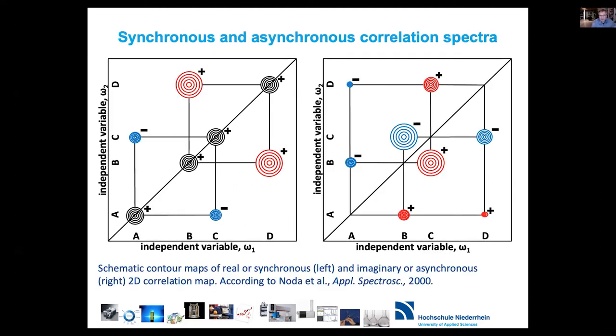Noda found out that the synchronous map, which contains the real data, carries correlations that do not, like we would think as NMR spectroscopists, correlate protons and protons or protons and carbons, but they correlate signals to each other, and when they're in phase, they appear or disappear together if you use some sort of reaction process, or if they're antiphase, they would correlate product and educt, for example.